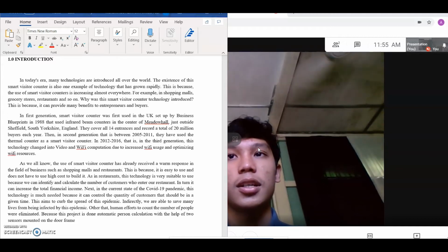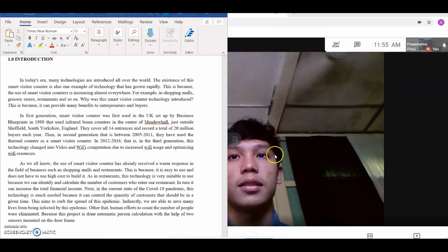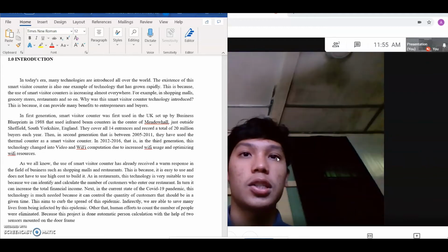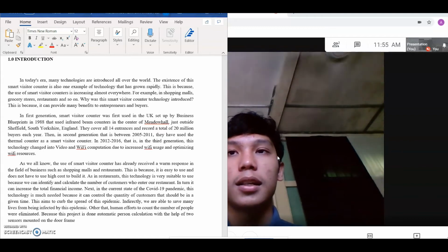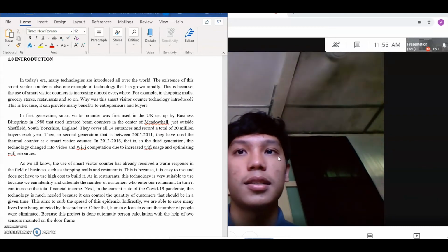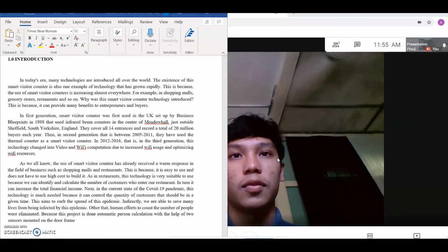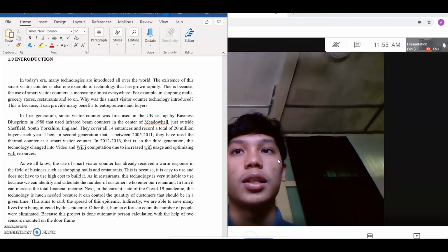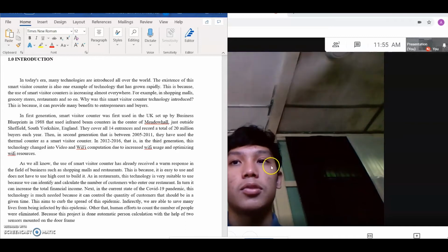Then, in the second generation, between 2005 and 2011, they used the thermal counter as a smart visitor counter. In 2012 until 2016, in the third generation, this technology changed into video and Wi-Fi computation due to increased Wi-Fi usage and optimizing Wi-Fi resources.